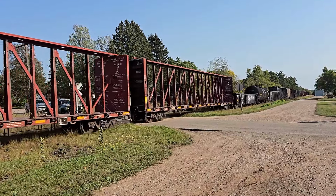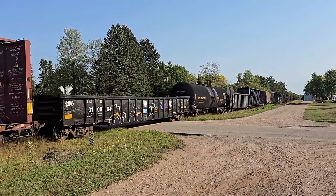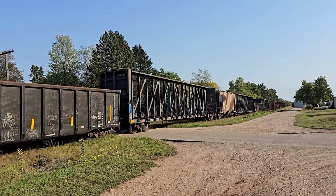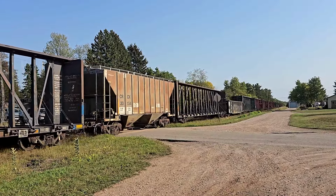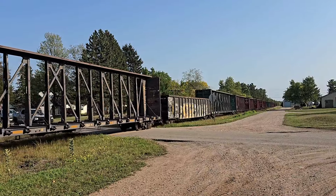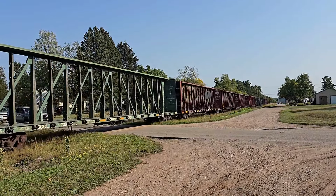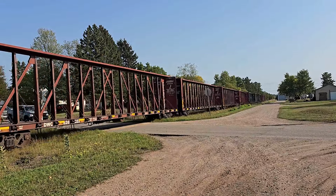I kind of thought there was gonna be some pulpwood on this train. The yard and combine is packed full. All the cars are full. Are we there yet? That was quite the train. I know a few of you have probably counted the cars. I'm guessing around 80.